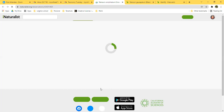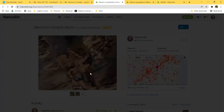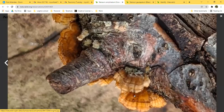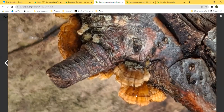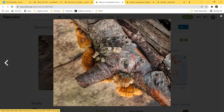This one, she said, is definitely complicatum. And it's much thinner if you look at it. It's more parchment-like. That's the bottom. And when you look at the tops, they are pretty bald. She said that's complicatum, yep. That's the one I think is complicatum. But I don't know that they stain reddish. They don't stain reddish, that's what I'm saying. Gossypinum stains red.